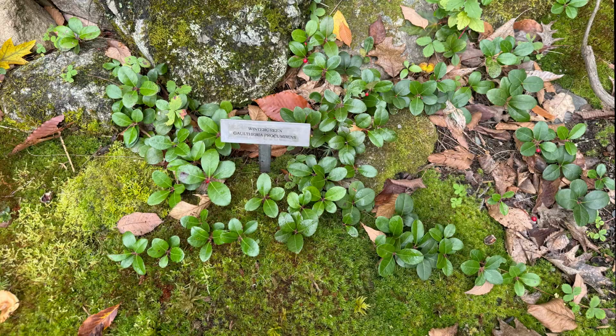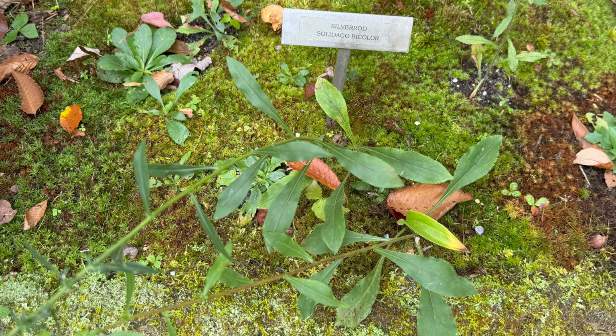But here's a cool look at a state endangered goldenrod in Michigan. That's the fun part about going to a different state. Sometimes what's common there is actually quite rare in the state you're from. Silverrod is a white goldenrod species that is known from dry open woods, was last seen in the 1800s, and was recently rediscovered in southeast Michigan.